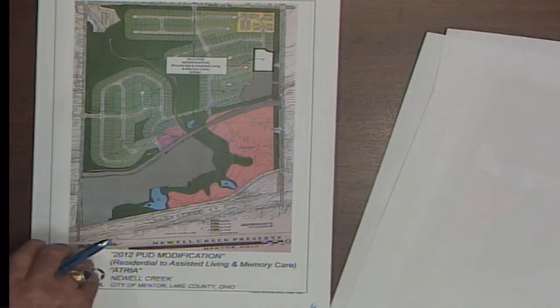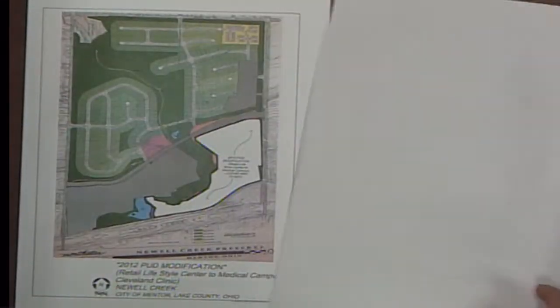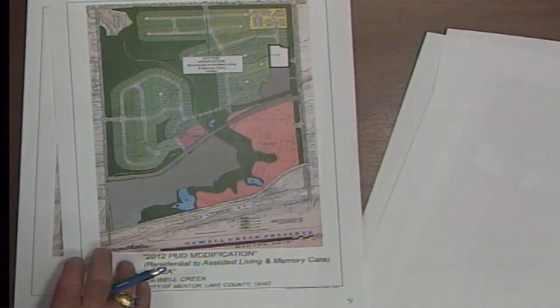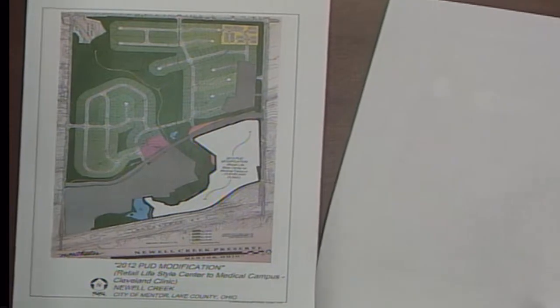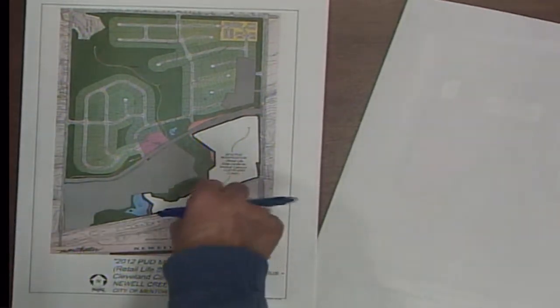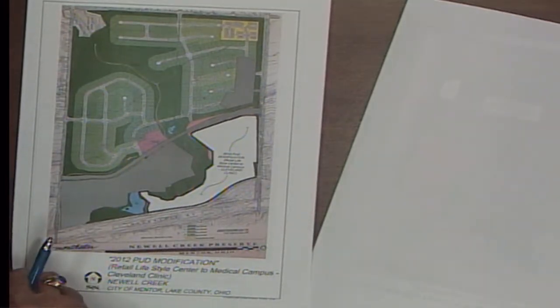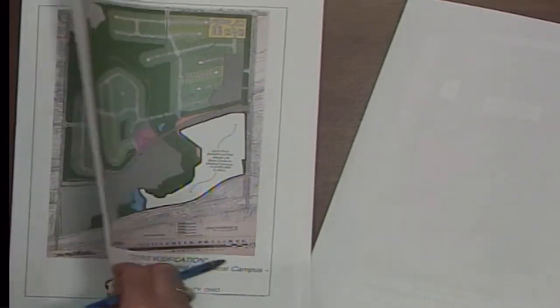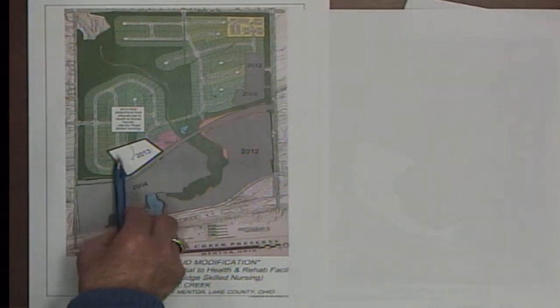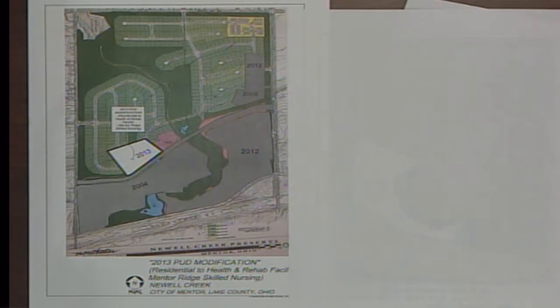Following that, what had been previously a retail lifestyle center was converted to a medical facility for the Cleveland Clinic. Another major change to the plan. In 2013, a 10-acre site was converted to a skilled nursing facility.